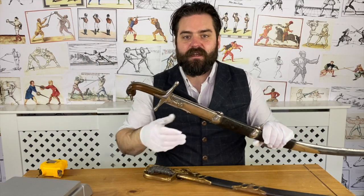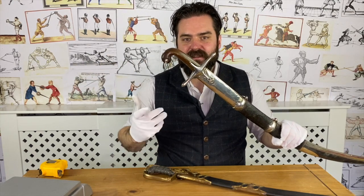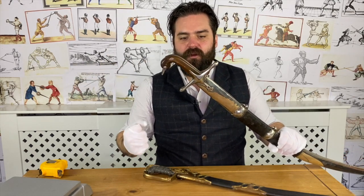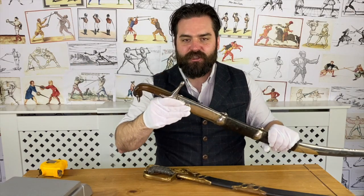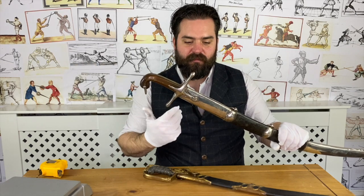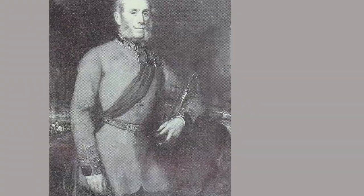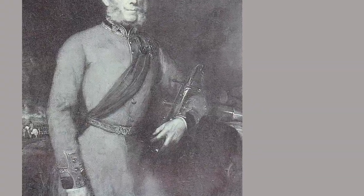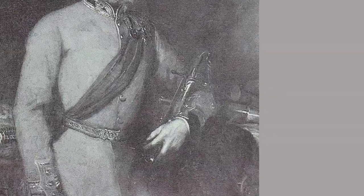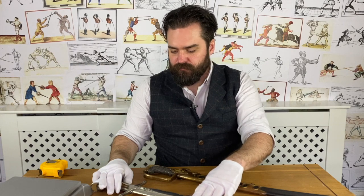Did it get used as a dress piece by the officer, or did it get carried as his fighting sword? I don't think we're ever going to know. But I think there's a good chance, considering it is a good fighting sword, that it's been sharpened many times over, and that it's a trophy sword. I think there's a good chance that it was carried at least some, if not a lot of the time, on campaign and in battle, which is really quite fascinating.